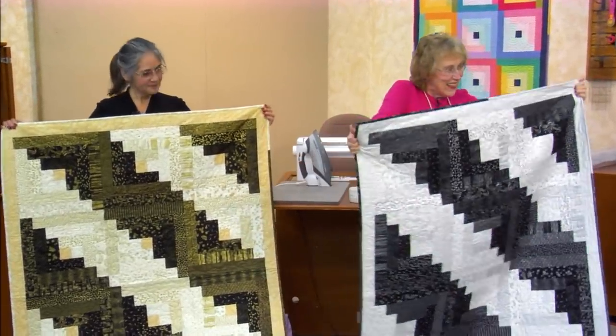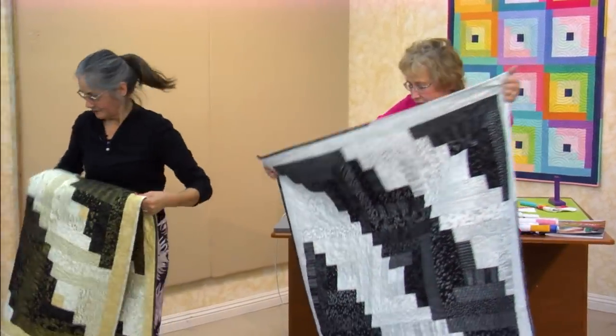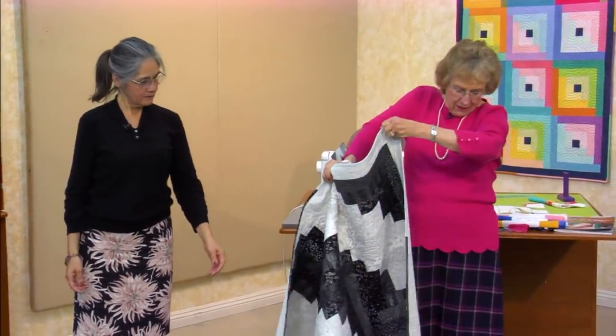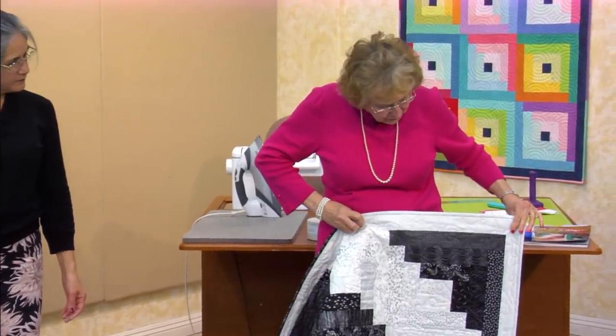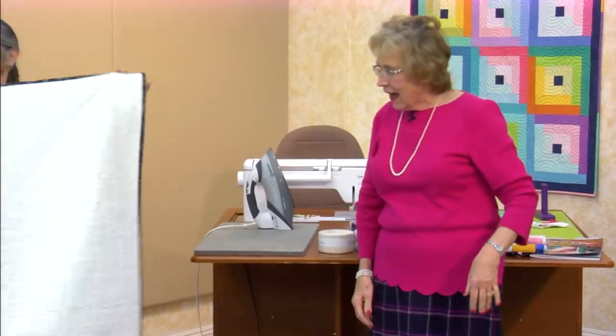Do you like it all made up? Isn't it pretty? Silver and gold, silver and gold. And notice the binding. At least they have a couple of different colors. Actually, this is really nice the way it goes on the corner like that. Okay, that's good. We like that one.